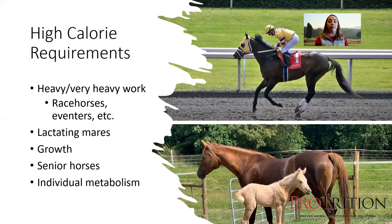And then senior horses often have increased calorie requirements as well. They become less efficient digestively as they age. And so even older horses that were very easy to keep weight on when they were young might become difficult with age. And there are individual differences in metabolism. Just like people, every horse has its own particular requirements. They don't all read the textbooks, and some of them just require more calories than others. So any of these horses might fall into a category that we call hard keepers.